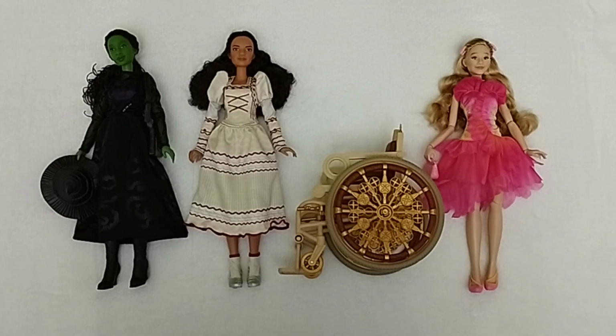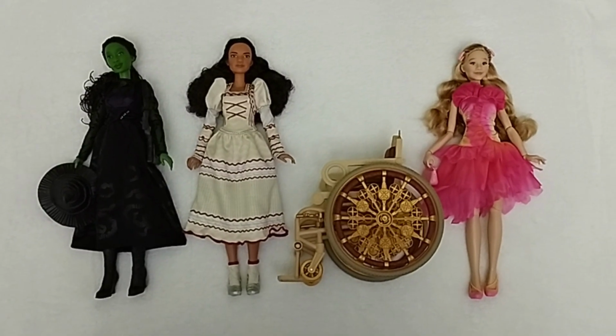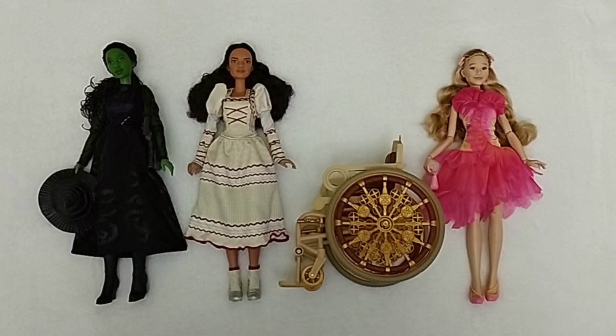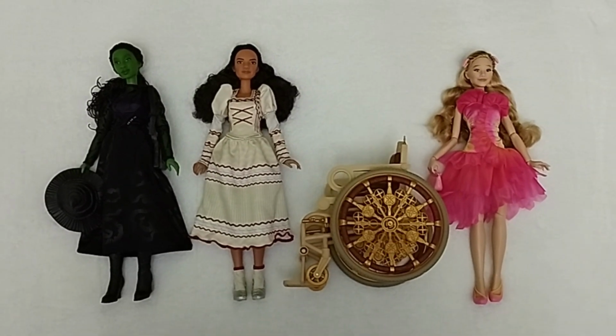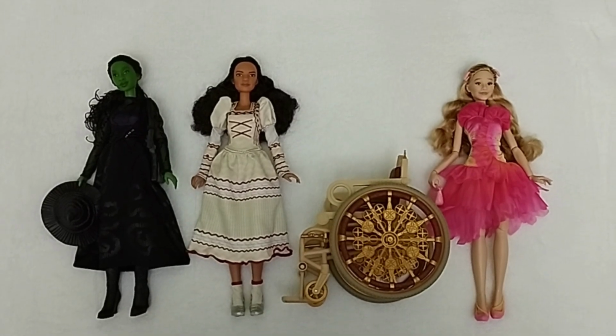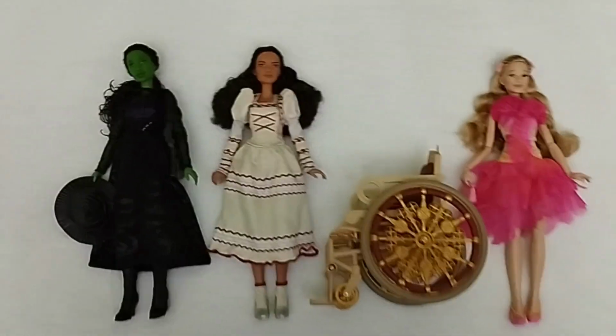Alright, so here we have them all out of the box, and I have to say that I'm very happy with them because the quality is very comparable to that of the deluxe Glinda and Elphaba dolls, even though those are way more expensive. I would say the quality is about the same, which is something.